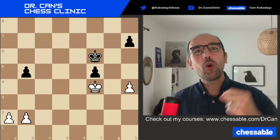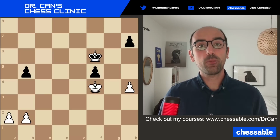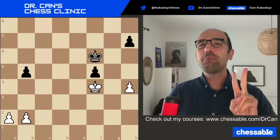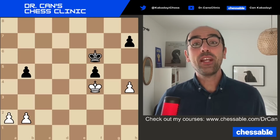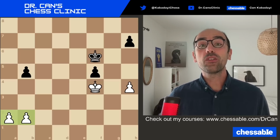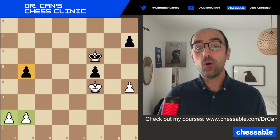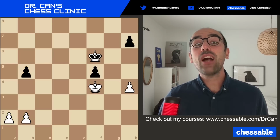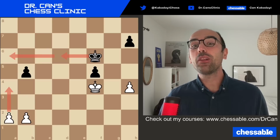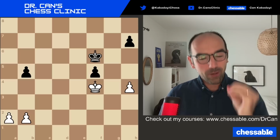Pattern number 2, connecting to the outside passed pawn. White to play. How would you win this position? Please stop the video and think for yourself first. Folks, pattern number 2, the candidate first principle. White has 2 pawns versus a single pawn on the queen side. The goal is to create a passed pawn. In fact, create an outside passed pawn to decoy the opponent's king, so your king will collect everything on the king side, right? Now we learned the outside passed pawn pattern.